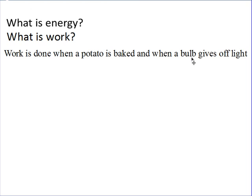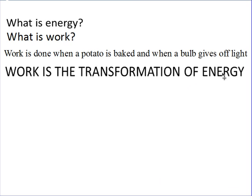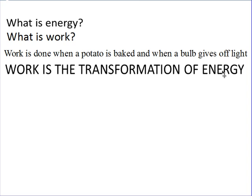But I would defy you to identify the force and the distance through which it acted. This is what I would like us to work with as the definition of work. This is what you will parrot back to me, or regurgitate if you're feeling gross, on the test. Work is the transformation of energy.